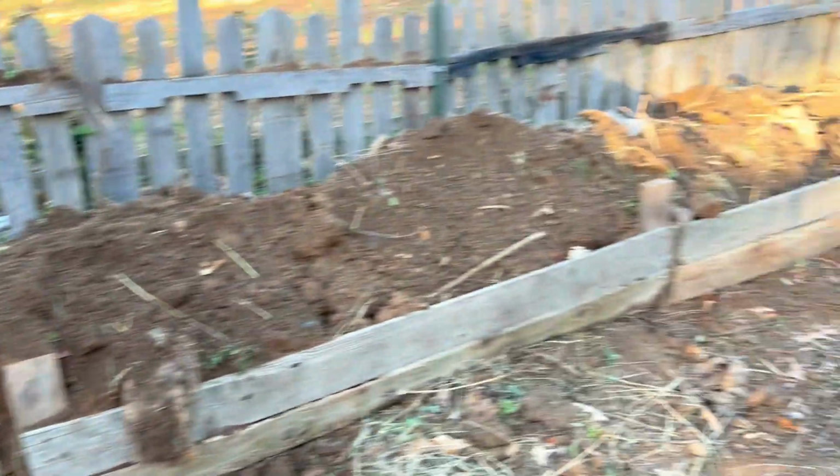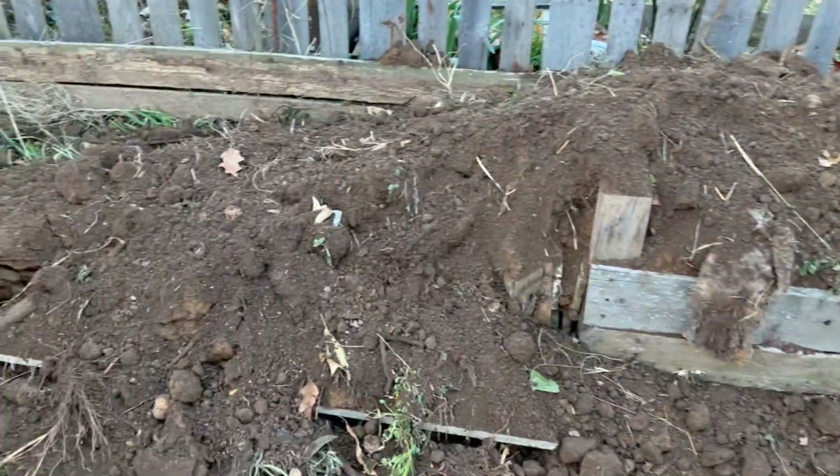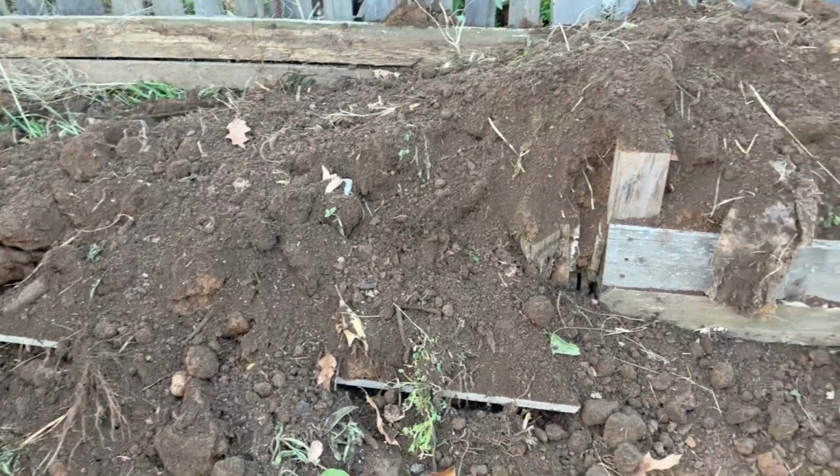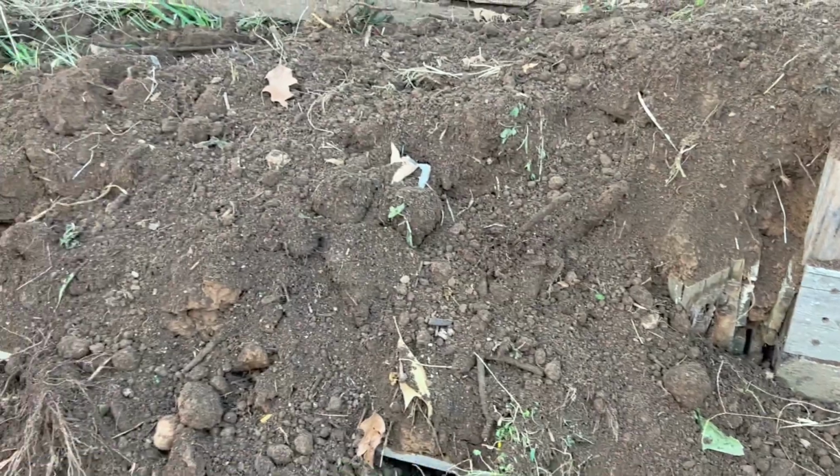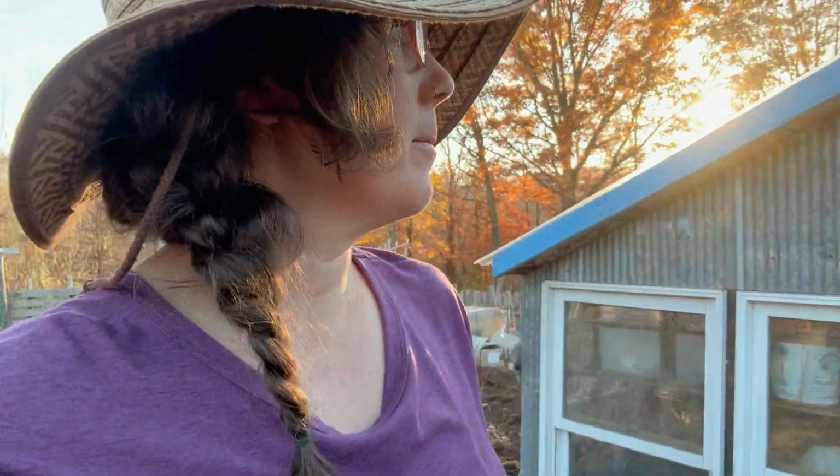Oops. So I was using the tractor to fill these in. And this one was a little rotted. You can see there in the corner. So I'm going to have to fix that one a little bit. Don't mind the leaf blower in the background.